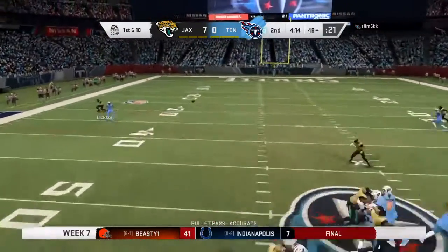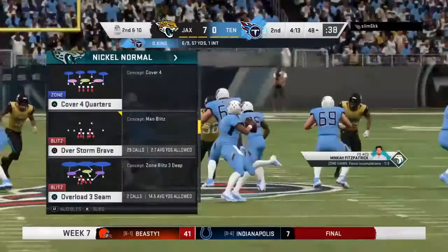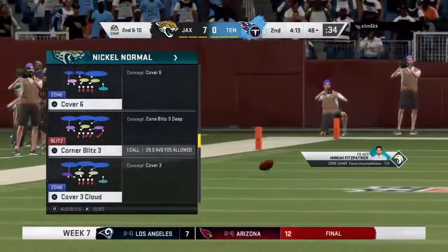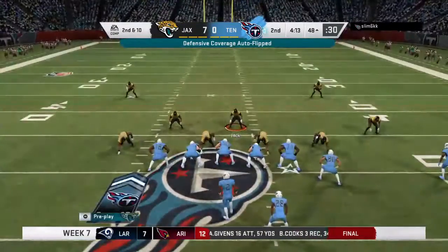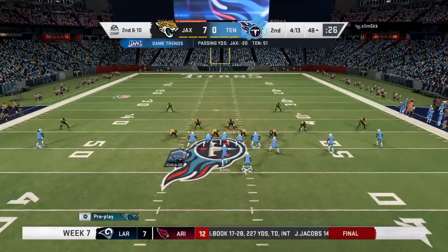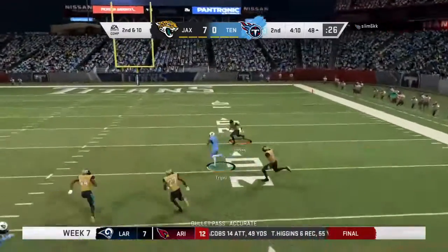Trying to shake off the interception from the last drive. He'll look to throw. Just a little beyond the reach there of his receiver. That's probably one he wishes he had back. He wishes it had been 7-on-7 in practice, or maybe even routes versus air, because that's a completion he makes 9.9 times out of 10. Just missed that one. Back to throw now on second and 10.